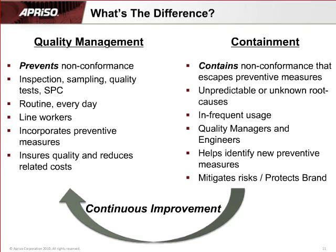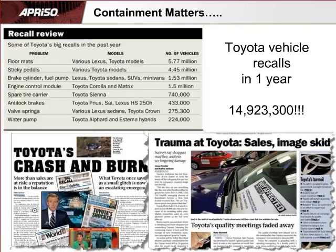To my point, and I don't want to dwell on this, but I think the numbers are quite compelling. These headlines clearly indicate that containment matters. Regardless of what your reputation is today, regardless of what your position is in the marketplace, the ability to quickly isolate and deal with suspected nonconformances is paramount in protecting your brand reputation. Next slide, please.